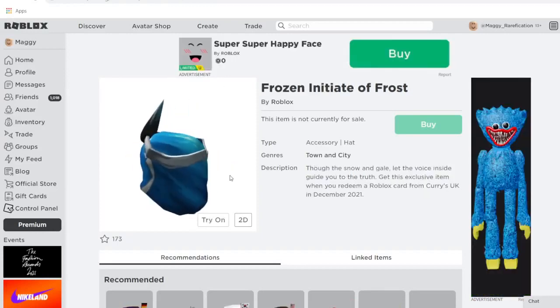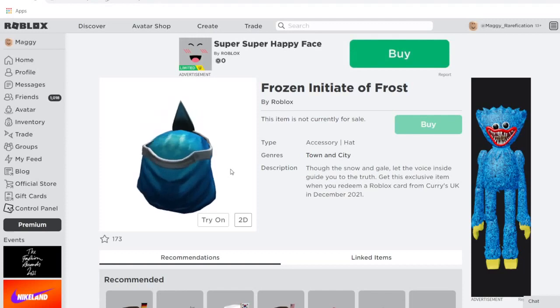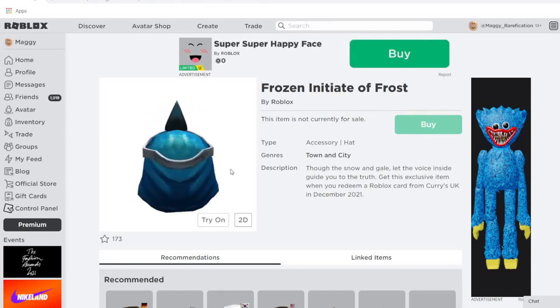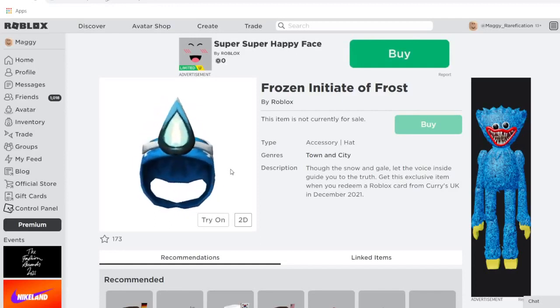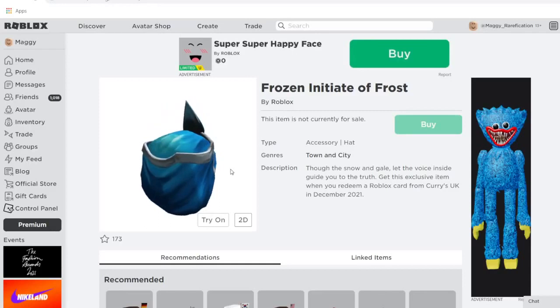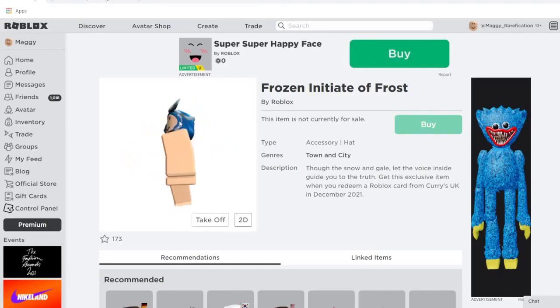Next up, we have Frozen Initiate of the Frost. This was a pretty rare item. It was a gift card previously, but it only got like 9 owners when it was available, so very unfortunate to those 9 owners as it did become available once again. And if you do want to get it, you can get it from Curry's in the United Kingdom, so if it's called Curry's, you can get this one. And if you do wear this item, as you can see, this is how it goes. It looks like a hood basically, and it goes around the head right over here.